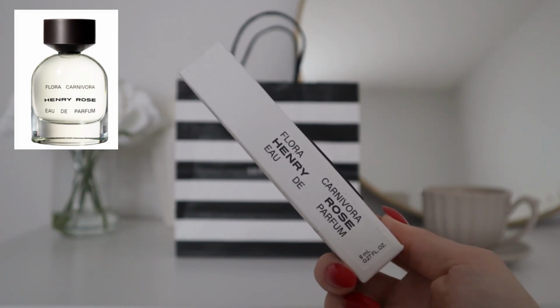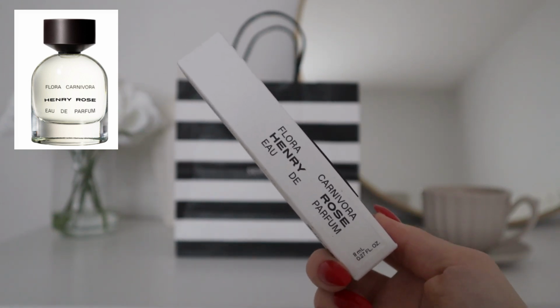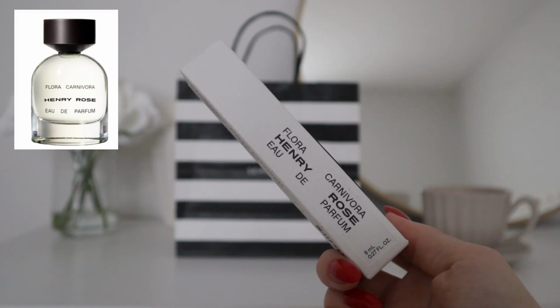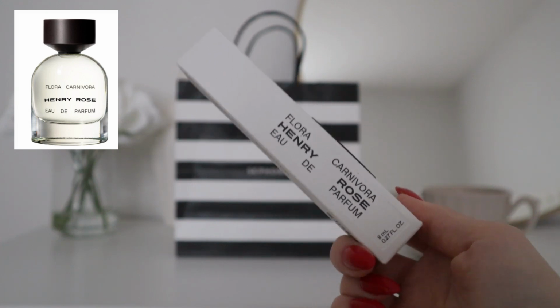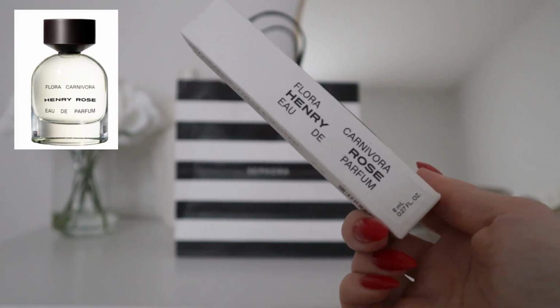And I was kind of looking for something fresh for the summertime. I just had this conversation with a friend that I need some kind of freshie. I don't have any freshies in my perfume collection at the moment. So this one I tried, and even though this is a pretty heavy, sweet floral fragrance, I still really liked it. So this is called Flora Carnivora Eau de Parfum.